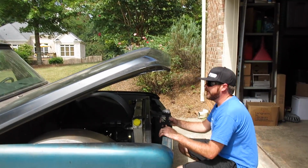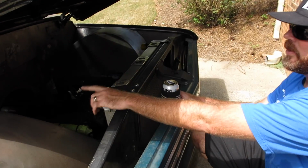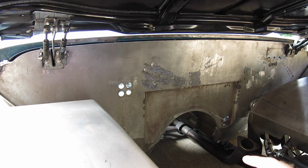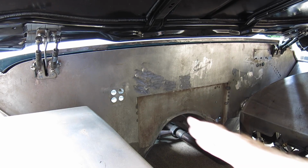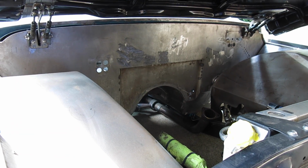But if you come in here, and hopefully the camera adjusts for the darkness, you'll see a fully shaved firewall. Scott's replaced the entire firewall on the truck, and then they built these awesome inner fender wells that match the shape of the control arms, and that bolt in place so they're removable.